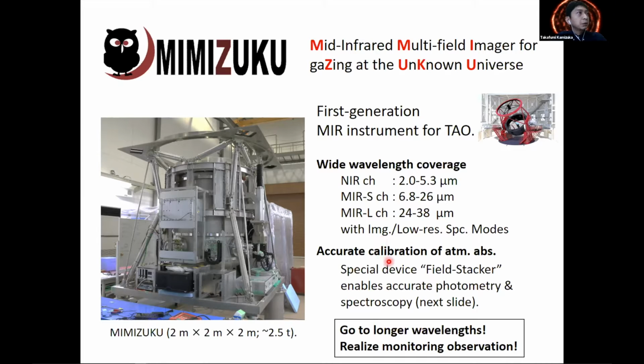Another characteristic is the capability of accurate calibration of atmospheric absorption. MIMIZUKU has a special optical device called the field stacker, and it enables us to compensate the atmospheric absorption accurately, and to perform accurate photometry and spectroscopy. So by realizing this instrument, we want to go to the longer wavelength side, and we want to realize monitoring observation from a ground-based observatory.